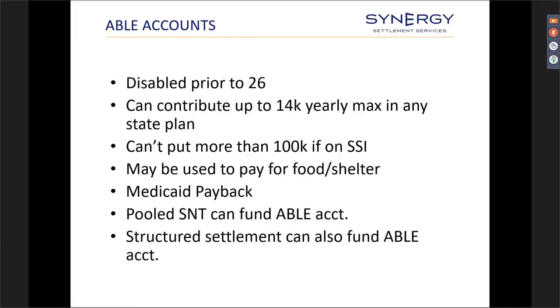One last point, there was a new option made available several years ago for people that have become disabled as an alternative to special needs trusts or as an add-on, and it's called ABLE. And these ABLE accounts are offered in nearly every state now. And if a client was disabled prior to age 26, they can establish this account, and up to $14,000 can be contributed to the plan.